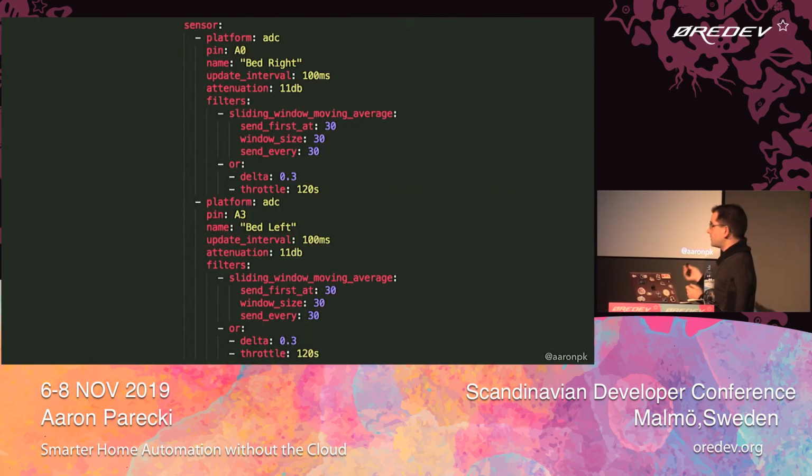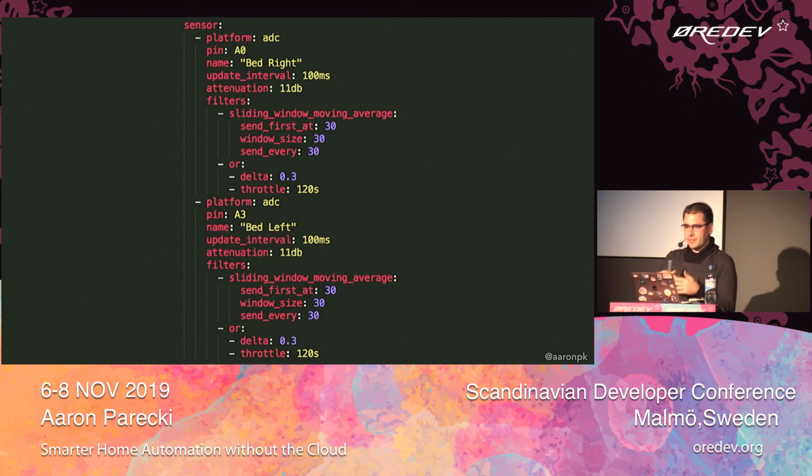So this is the code for mine, which is just, again, a YAML file. And it says, okay, this is an analog digital converter platform, which means we're going to take an analog signal and convert it into a digital number. We're reading from pin A0. We're going to call this the right side of the bed. And then there are these filters, which I experimented with a lot to find some numbers that worked just by watching what was happening. But basically, it's taking a reading every 100 milliseconds and then averaging the 30 readings.